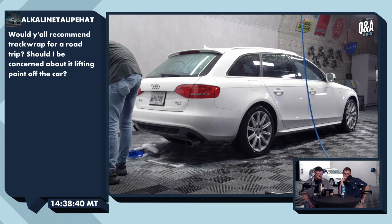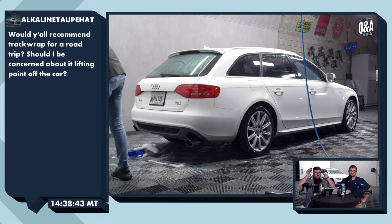All right, next up, I've got Alkaline Topat. That's Dan, by the way. Would y'all recommend track wrap for a road trip? Should I be concerned about it lifting paint off of the car? What's your take on track wrap? Dan did ask me, I think it was a Facebook comment. I don't know if I messaged him back, or I was typing something and then forgot to finish the message. I can't remember, Dan, but I've written Dan several times in the last couple days. In short, track wrap, I think would be fine.